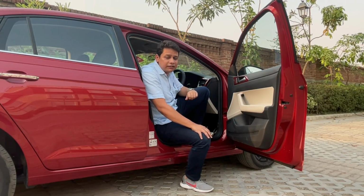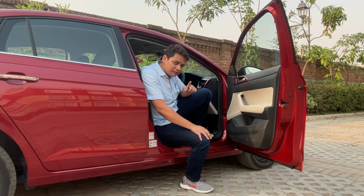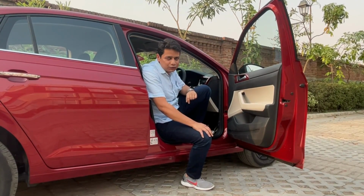How is it compared to the Honda City? Well, we'll give you a definitive comparison very soon, and after that, you can choose for yourself which one has the advantage.